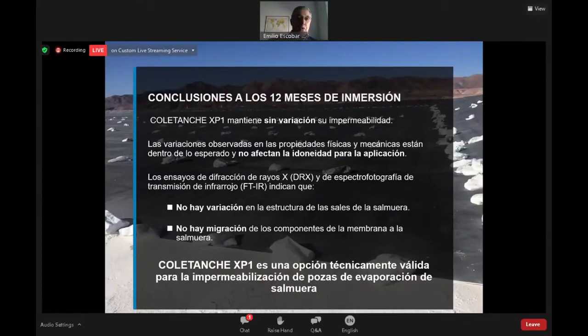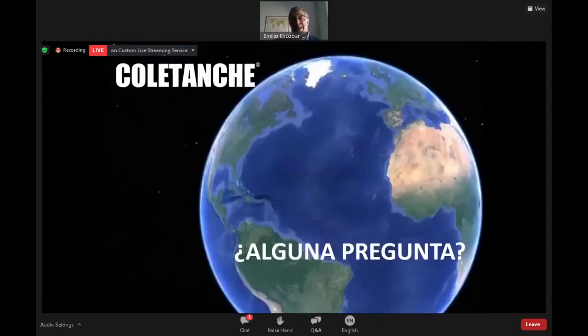To summarize, after 12 months of testing, the Coletanche membrane keeps its waterproofing features without variation. And regarding the other mechanical properties, we see slight variations, but all of these were within what was expected and do not affect the operation. The different studies do not show any variation in the structure of the salt or the brine. There is no migration of components from the membrane to the brine. Therefore, Coletanche is a valid option for waterproofing of the different lithium mines.